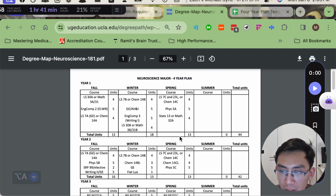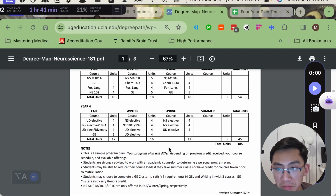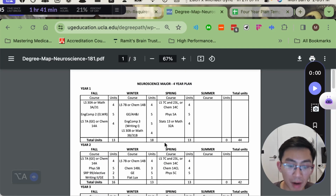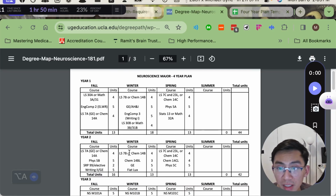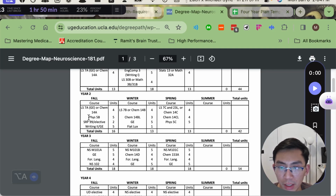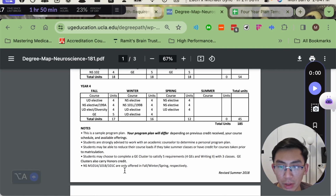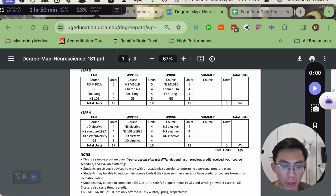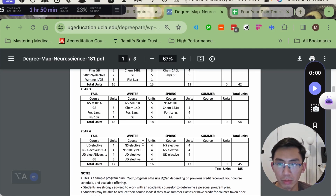13 units, 13 units, 13 units, 13 units. For most viewers here, 12 or 13 units is probably on the lower end for you. A lot of UCLA students end up taking 16, 18, 20, 21 units, especially when they're considering the SRP 99 and electives and the research credit that they get for that coursework. Eventually, it ends up being 185 total units, and you can complete this pretty comfortably with 3 or 4 classes a quarter.